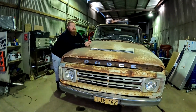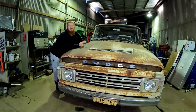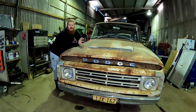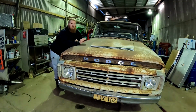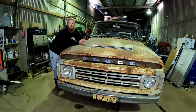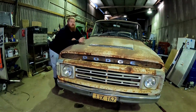6BT Cummins with 110,000 miles on it in the US. Barely running. Good motor. She looks like she's been on the ocean, but it's a good motor. NV 4500 that's pretty much brand new, and an MP 205 transfer case.